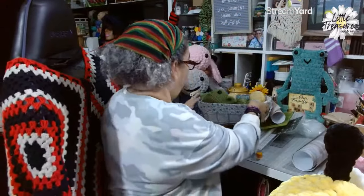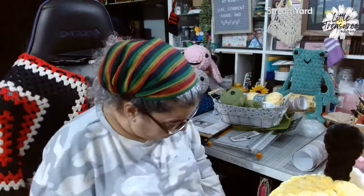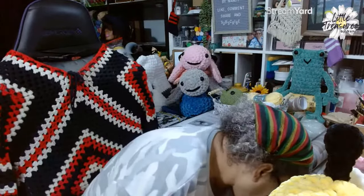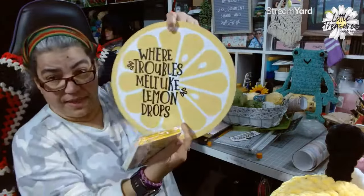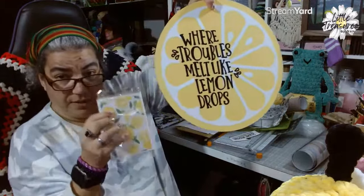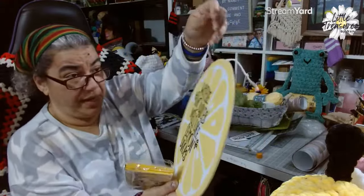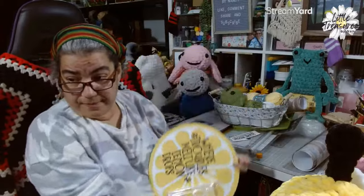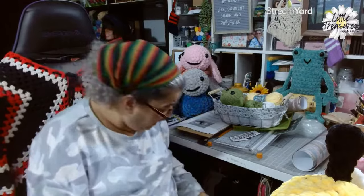Let's see. That's not that. And then I have a bunch of notebooks. I have this set, a little lemon notebook with this lemon sign. This is going to be a set where troubles melt like lemon drops. It's a little sign that you can hang. I will remember to do that, Miss Adele, after the live.